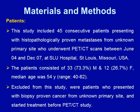The study included 45 consecutive patients presenting with histologically proven metastasis from an unknown primary site who underwent PET-CT scans between June 04 and December 07 at St. Louis University Hospital, St. Louis, Missouri, United States. The patients consisted of 33 males and 12 females. Their age ranged from 40 to 82 years.